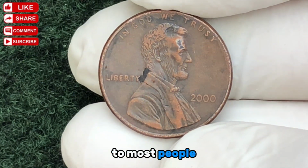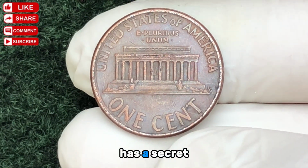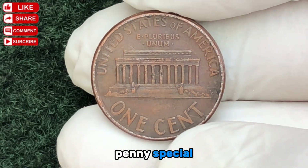To most people, it's just another penny, right? But what if I told you that this seemingly basic coin actually has a secret, one that could make it a valuable collector's item? Let's zoom in on the details that make this penny special.